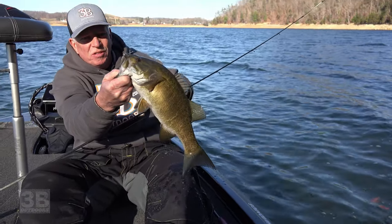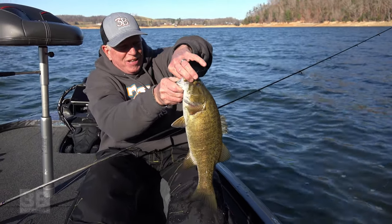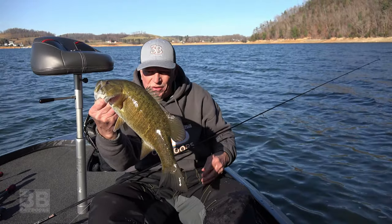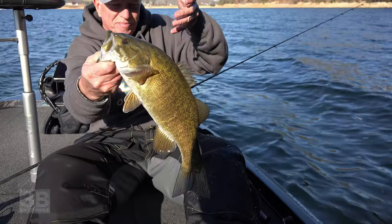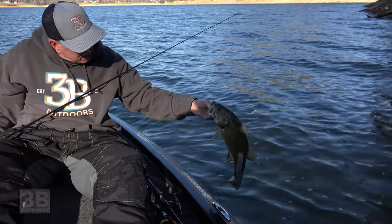Changed up on them, still tight lining them. First bite we've had on a gulp. Of course, that hadn't been throwing it too long. Pretty nice little smallmouth right there, little chunker. Beautiful in the sun, isn't it? Yeah, let's get him back.